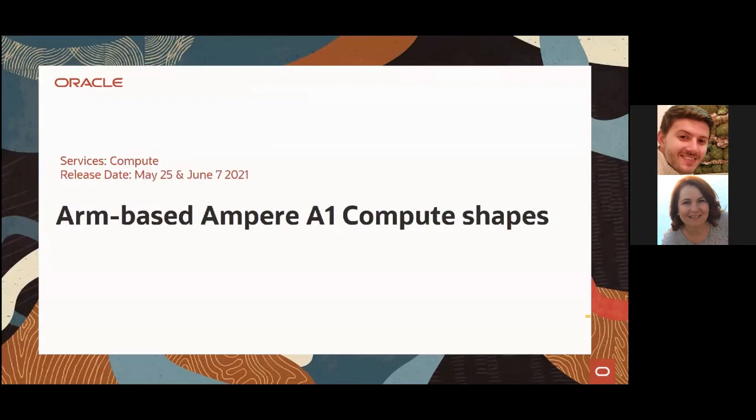Our next topic is about a new ARM-based Ampere A1 compute shape with customizable memory and OCPU count that is available in our cloud. This is related to virtual machines and also to bare metal instances. Ampere A1 compute is a general purpose ARM-based compute platform based on the Ampere Ultra processor. Ampere A1 compute instances provide superior price performance, near linear scaling, built-in security due to the single-thread core architecture, and a broad developer ecosystem.